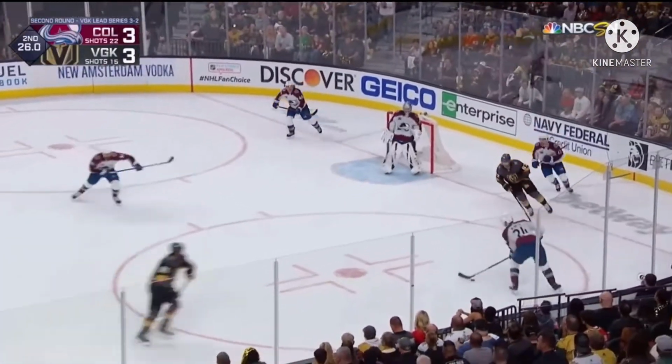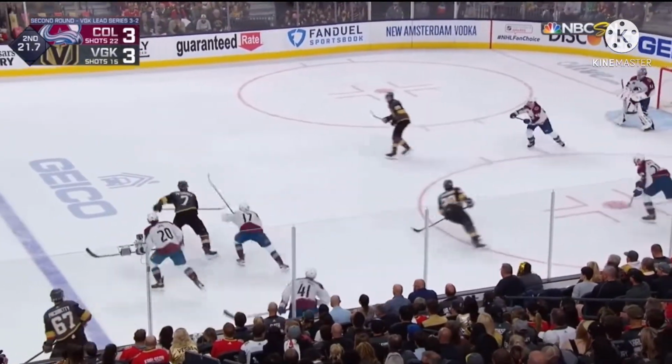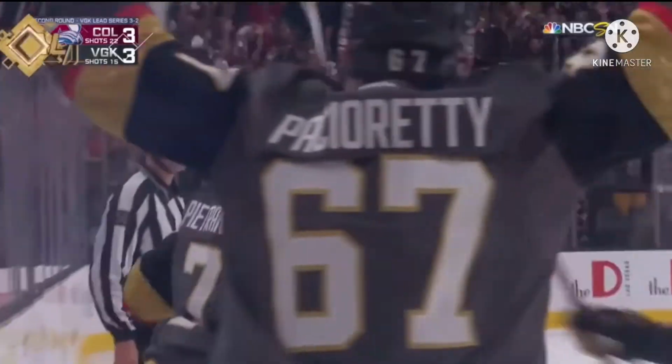Jost with the puck. Now Nemeth. Kept in the zone by the Golden Knights. Here's Tuck with a drive. Missed the net, and then Pietrangelo scores!